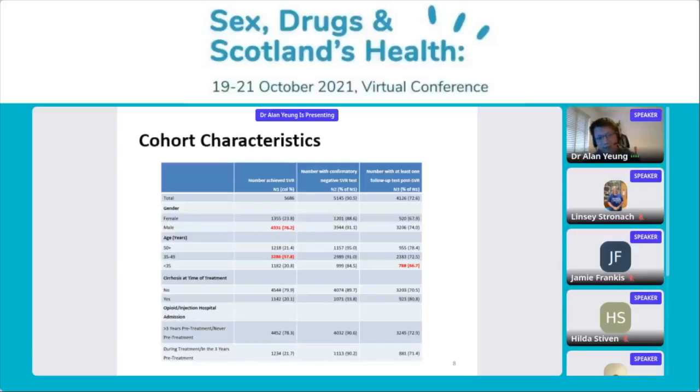About 20% we identified as having cirrhosis at the time of treatment. And we actually linked to hospital admissions data to get some kind of indication of ongoing injecting risk, because we didn't have this data available in the Hep C clinical database, unfortunately. So we found that about 20% had an opioid or injection related hospital admission anyway, during treatment or in the 3 years pre-treatment.